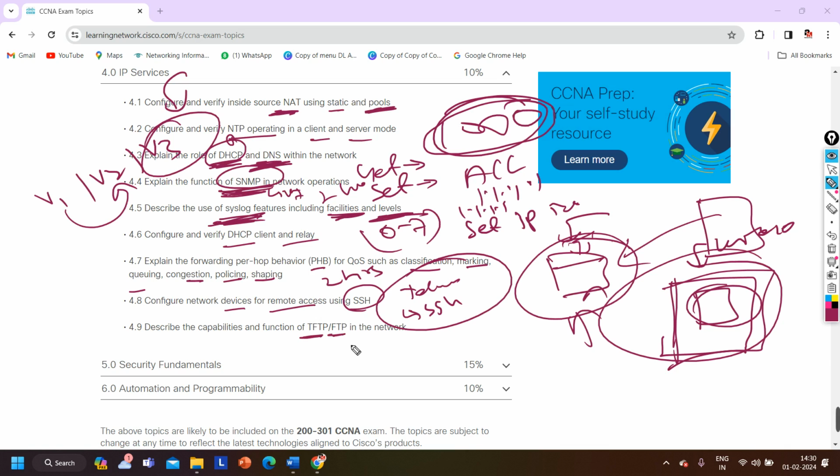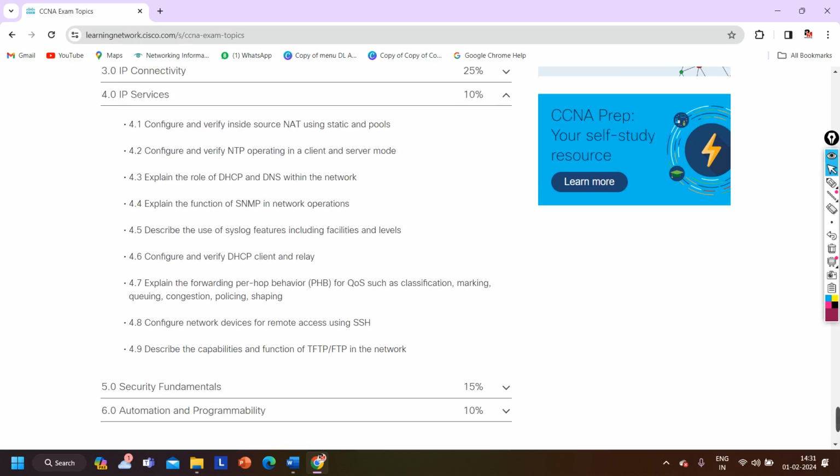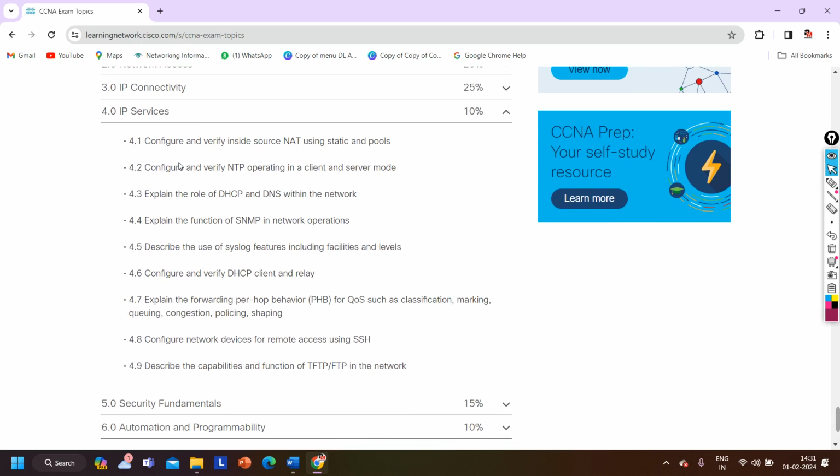These are two servers, so you have to understand why we need these servers in the network. Let's say you want to upgrade the IOS version of a router. First of all you need to download the upgraded version of IOS, then place that IOS on your TFTP server, and from the TFTP server you can push it onto your router. So you have to learn these two protocols, TFTP and FTP, and this will take around 1 hour. And then this portion is completed.